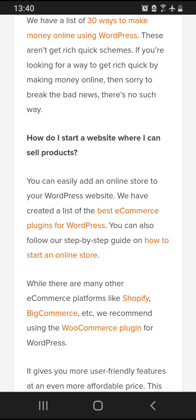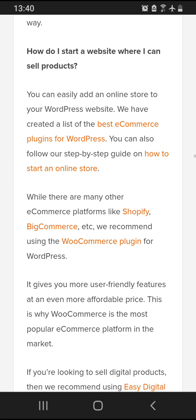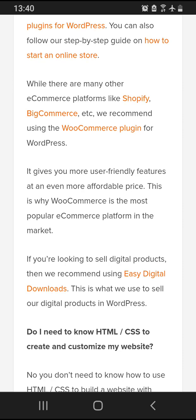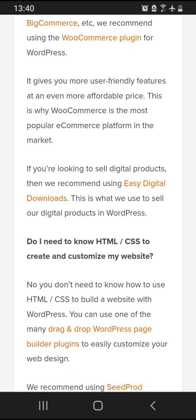How do I start a website where I can sell products? Okay. You can easily add an online store to your WordPress website. We have created a list of the best e-commerce plugins for WordPress. You can also follow our step-by-step guide on how to start an online store. While there are many other e-commerce platforms like Shopify, BigCommerce, etc., we recommend using the WooCommerce plugin for WordPress. It gives you more user-friendly features at an even more affordable price. This is why WooCommerce is the most popular e-commerce platform in the market. If you're looking to sell digital products, then we recommend using Easy Digital Downloads. This is what we use to sell our digital products in WordPress.